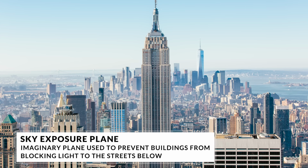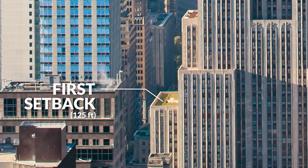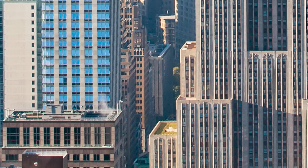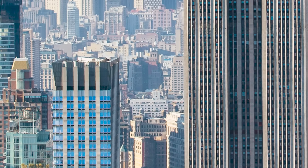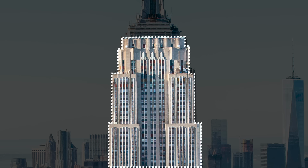So in 1916, New York City introduced a new set of zoning laws that required tall buildings to set back after a certain height. So they could go up along the street wall, and then they had to push back, and then they could go up again and push back again, so that they never punctured the sky exposure plane. And the Empire State Building had to conform to that. The Empire State Building sets back after 125 feet above the sidewalk, and then later it sets back again because the size of the floor plate was limited by zoning as well. And these setback buildings were known as wedding cake buildings because they had different tiers like a wedding cake.